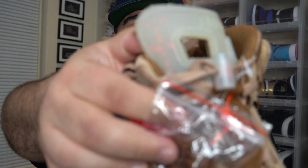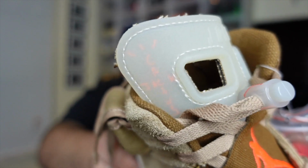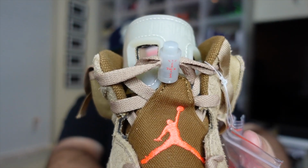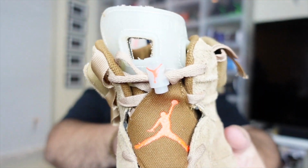One little feature of the shoe that I did miss, that I did not see up until I hit it with the black light, is there's a little Travis Scott symbol on the tongue of the shoe. It's really vague. It's kind of hard to see. I'm not sure how well y'all can see that, but it is there. The lace lock does say Cactus Jack, and it has the Jumpman on the lace lock as well on the other side.